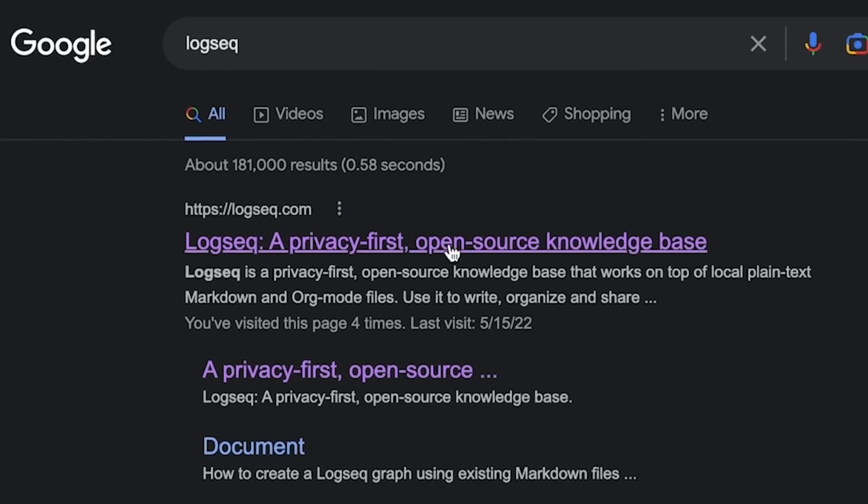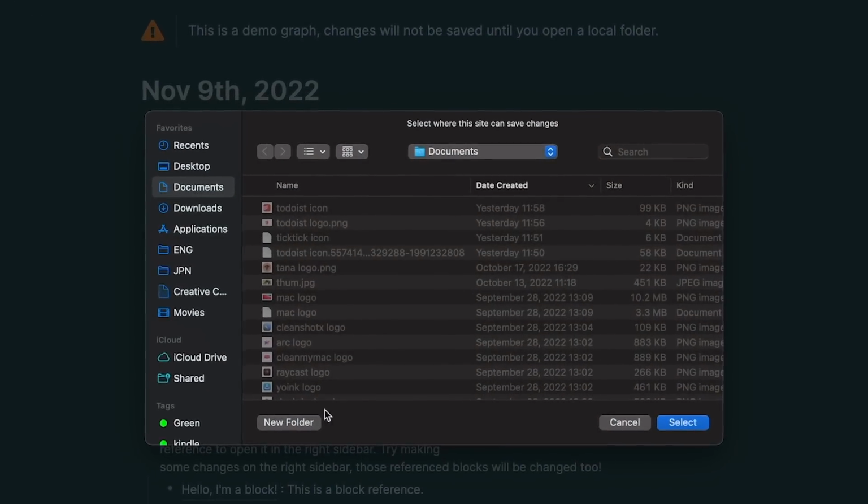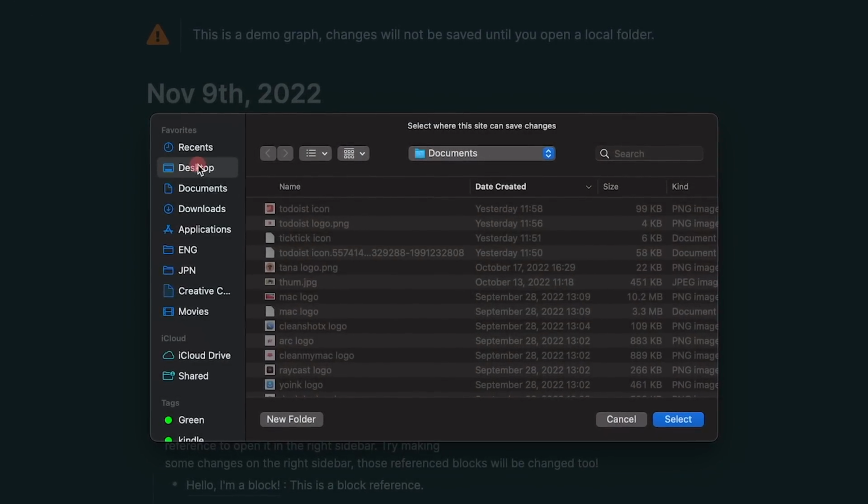Okay, so as you can see, there are many ways to use GPT-3 for writing and studying. Now, let's move on to how to set this up for you to try it. It's all free and takes just about 5 minutes. So first of all, you want to download Logseq, which you can do from their website. And once you install it, select a folder to store your notes. This could be anywhere you like.